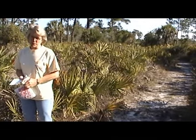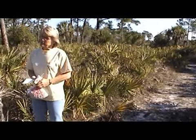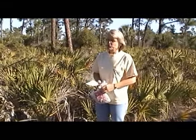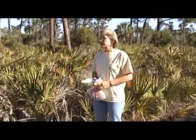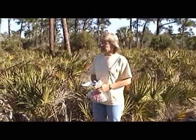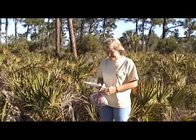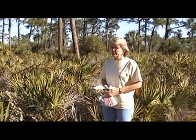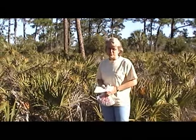Notice how sandy the soil is. I'm going to talk a few minutes about sand. Sand is actually the soil for our state's two scrub habitats, the coastal scrub as well as the interior scrub. The plants and animals of these two communities are very, very different, but the dry, sugary white sand is common in both.